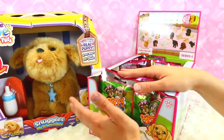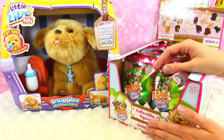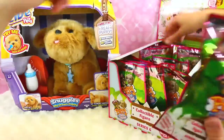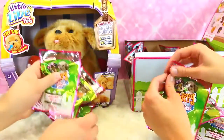So let's open up a couple of these. I think we have 24 total of Series 6. So we'll each open up three of these, and then open up Snuggles. I'll pull my own from different parts of the box. I'll do the same, three random ones. Okay, there we go. I'm ready, and go.